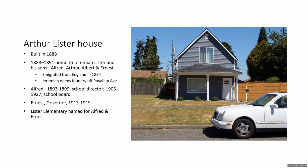But this house was built in 1888. It's one of the oldest houses that we came across in our inventory. It was built by Arthur Lister. Arthur was one of a very important family in Tacoma. His uncle, David Lister, had been in Tacoma since New Tacoma was founded in 1875. And in fact, David Lister served as the second mayor of Tacoma when Hosmer had to go back to Philadelphia with his ailing wife.